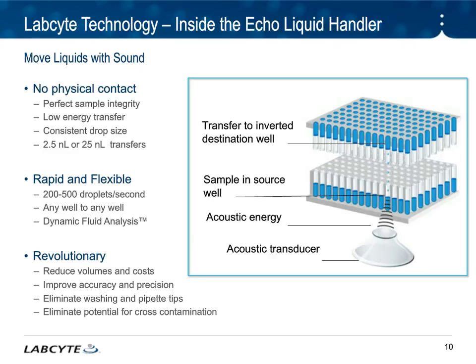Using a proprietary technique called dynamic fluid analysis, Echo systems can acoustically sense changes in fluid properties and adjust in milliseconds prior to transfer. This helps us maintain transfer performance despite hydration, evaporation, or changes in the height or shape of a sample's meniscus. Also, dynamic fluid analysis happens automatically as samples are transferred.